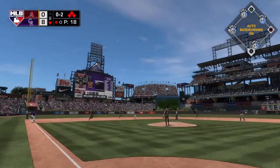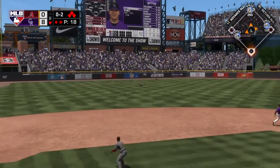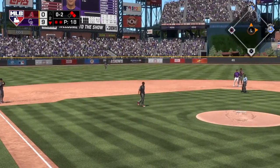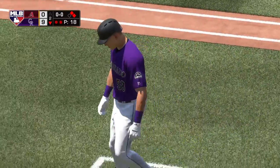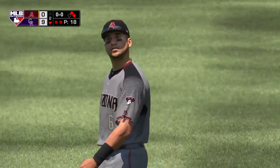Lifted the other way out to left center. Peralta is under it, makes the catch, but the runner from third breaks for home. And the runner scores from third as they extend their lead. Make it 9-0. Obviously, he's hoping for more up there with the bases loaded, but you can't be too upset with a sac fly.